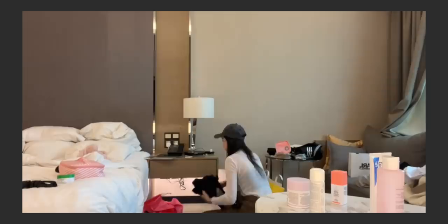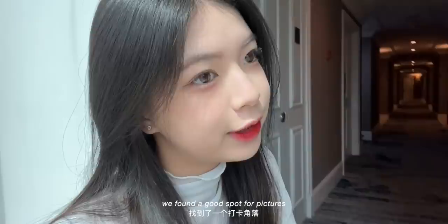Ooh, pretty! Wait, what color are you using? I'm using the R601. Bye. So we found a good spot for pictures. At the end of the hallway.